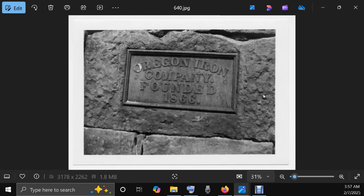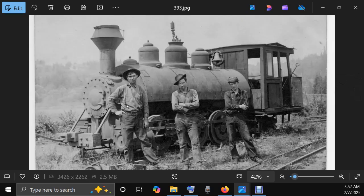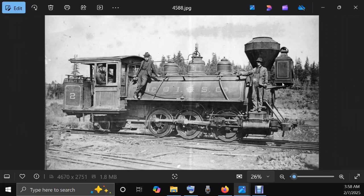Whatever thing is still there. This is the gang. This is in my other video about the Oregon Iron Works. Yeah, I'm sure it goes right there. In front of their steam engine that arrived, as soon as Portland started becoming a city, steam engines arrived. We just stole this from the steam engine yard. They'll never catch us.